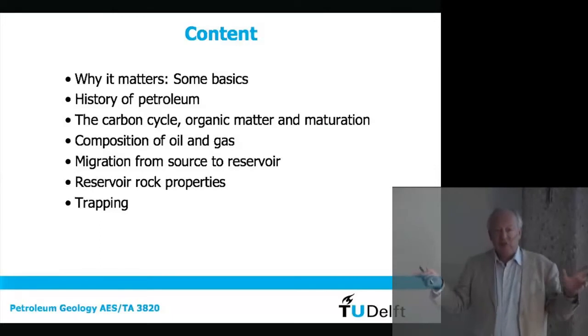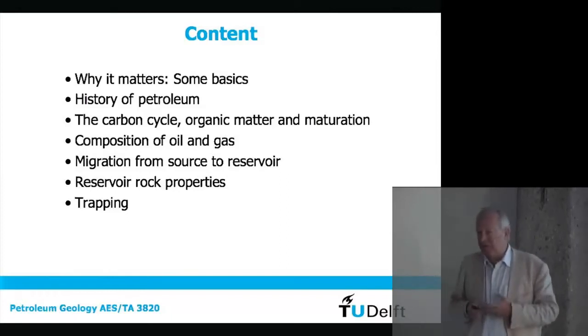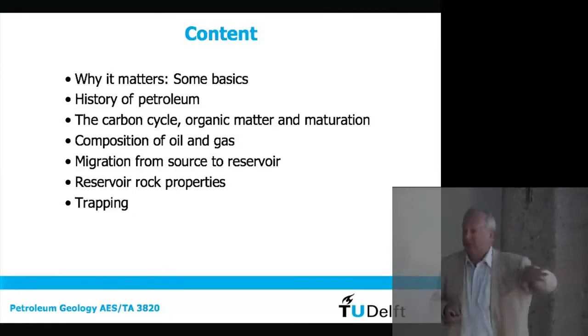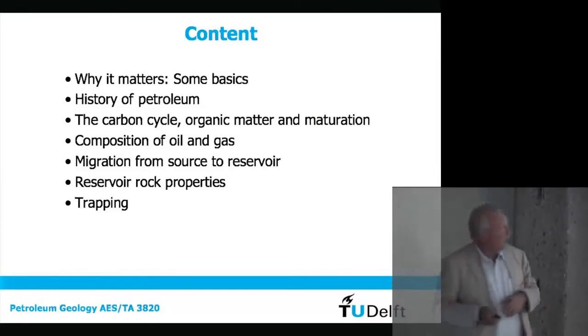Because it can actually flow somewhere in the subsurface, but at one point it's got to come to a standstill. It's got to be trapped. And there are certain geological conditions that have to be fulfilled for that to happen. I will talk about those, and you will see, like everything else here in the generation of petroleum, it is an extraordinary combination of circumstances that actually leads to a trap.